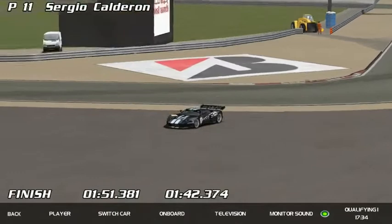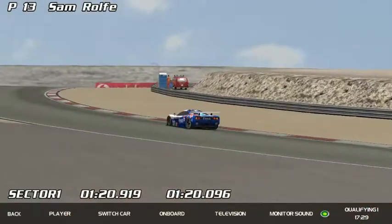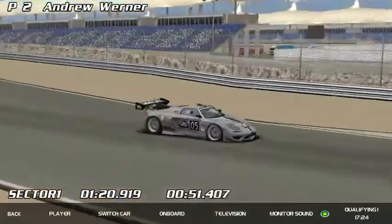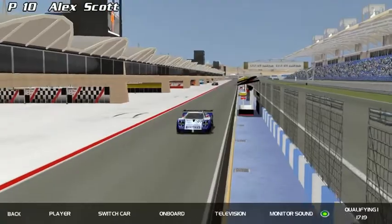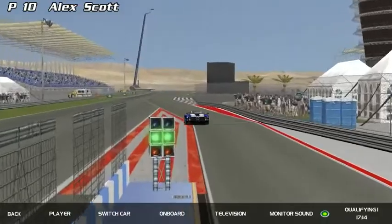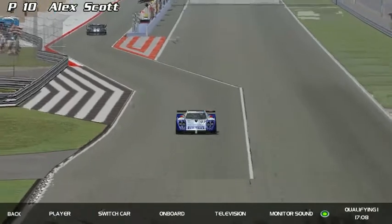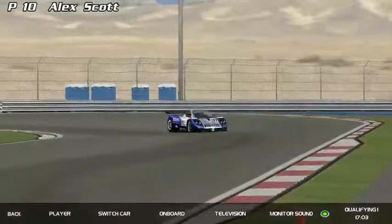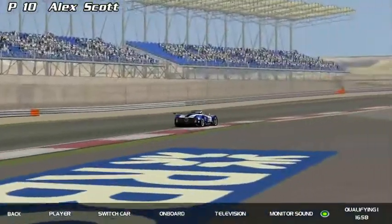Yep, you're absolutely right. Now, I did want to make mention of Alex Scott. He is subbing in tonight for Bjorn Heyman, and he is sitting in P10 right now, right behind teammate John Ludden. So they're looking to gather some team points as well. Yeah, Alex Scott is one of our great setup drivers here at NAGP, along with David Poole. These two gentlemen have a keen understanding of how these cars work, because I've got to tell you, I've driven maybe one or two of Alex Scott's setups, and I've really liked them.